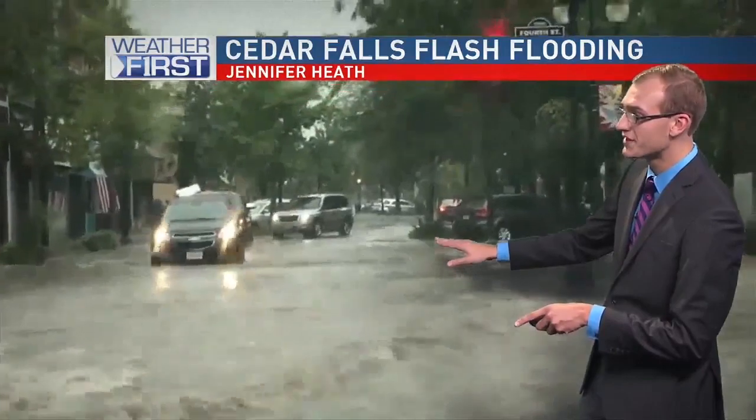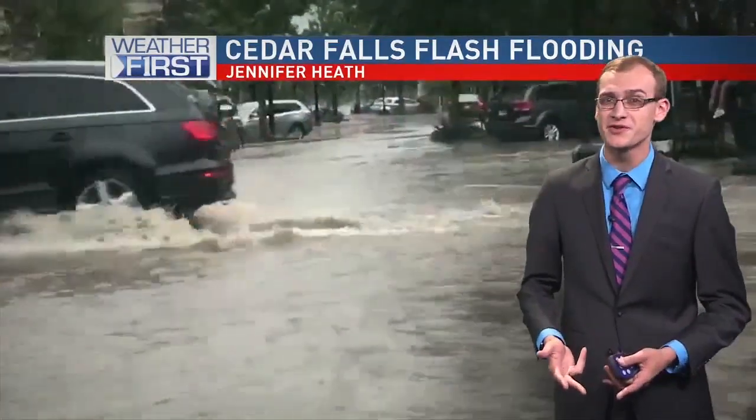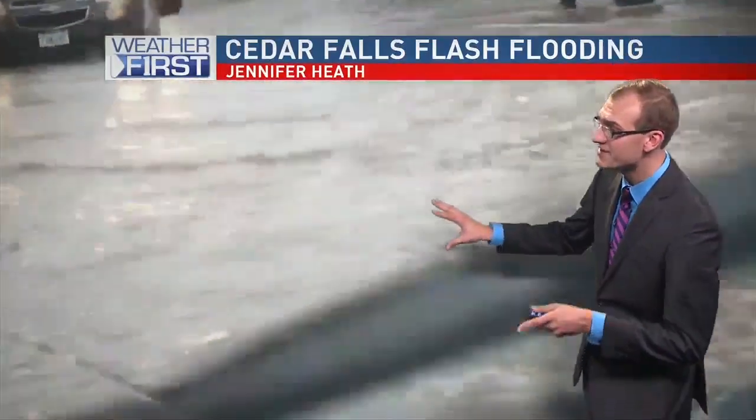This was the scene earlier today. You can see just so much rainfall on the roadways. You know, we always tell people turn around, don't drown through flooded roadways, but this just happened so quick.